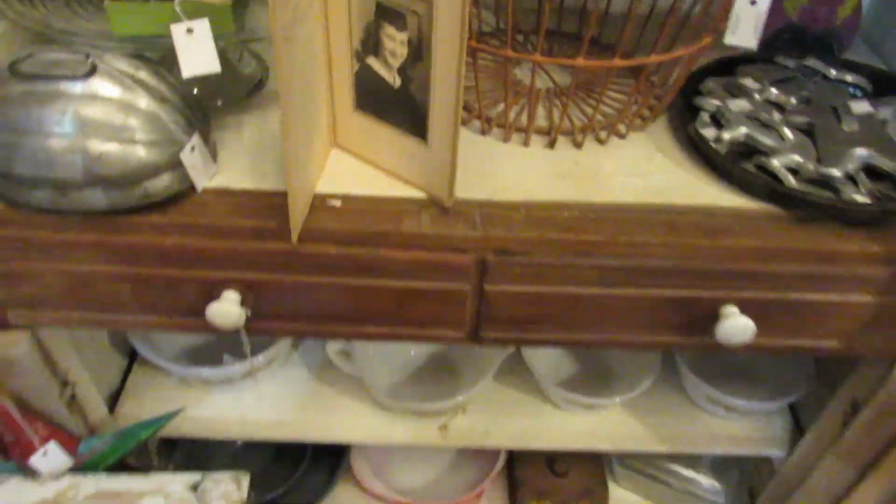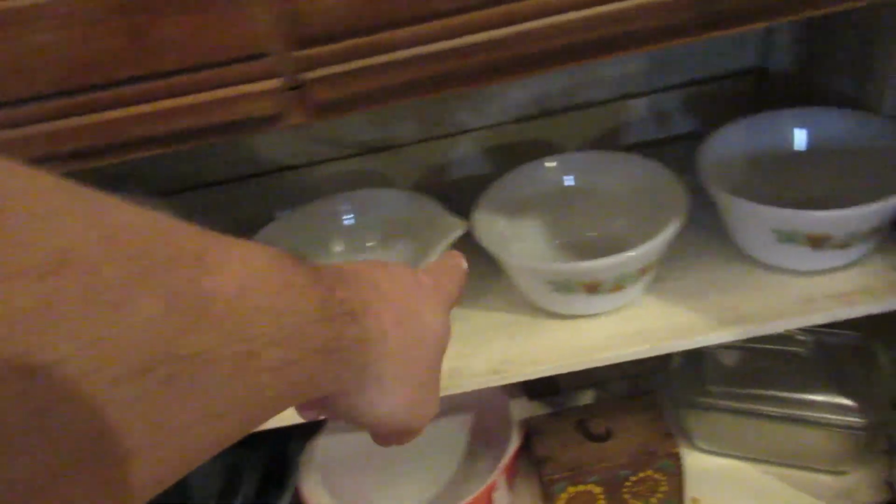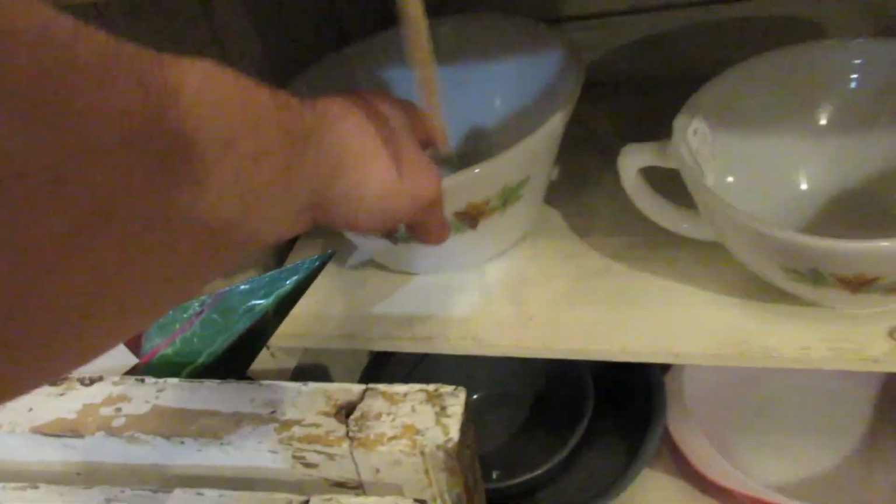I've got all of these little cookie cutters. They are 75 cents a piece. And then I've got some Fire King bowls down here. That's 15. That's 8. This is 15. Got a nice little pink Fire King, some graniteware. Little butter mold right there. Pretty cool.